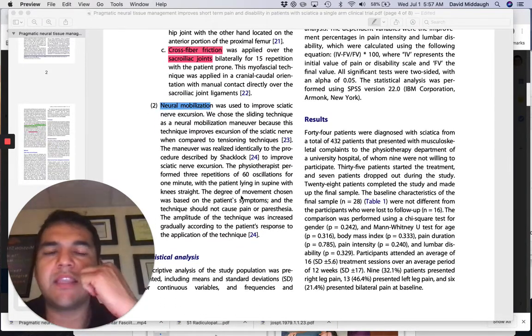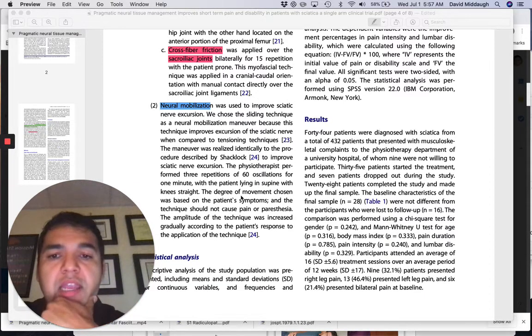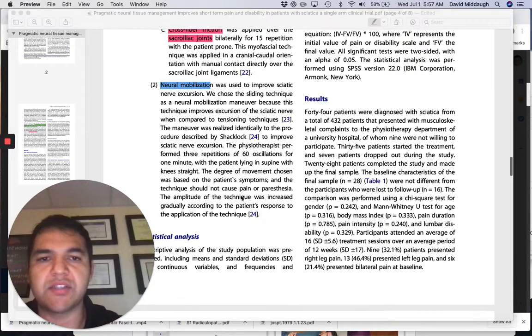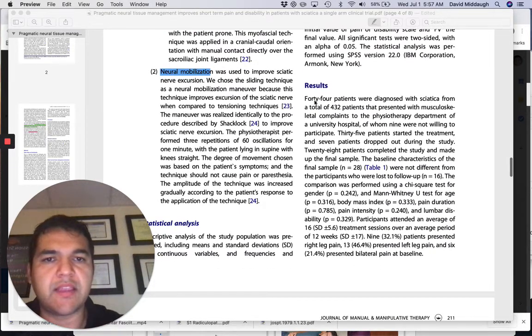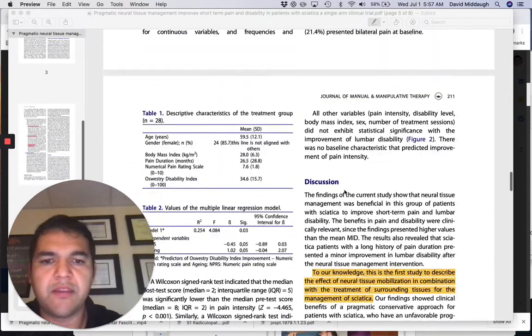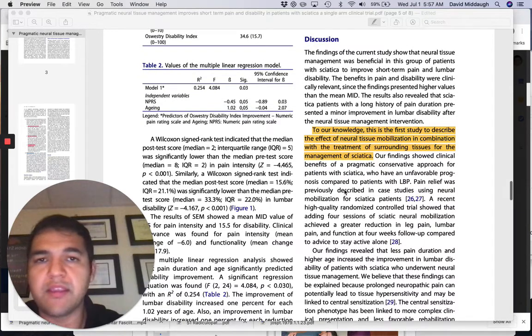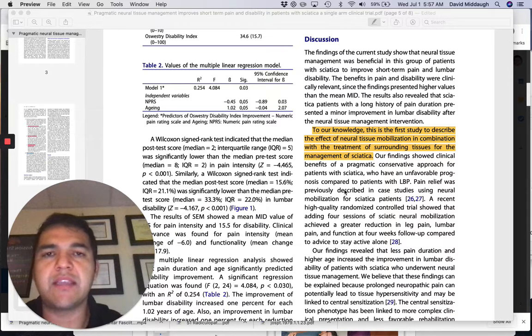Now, the second thing they did here, which I have highlighted in blue, is neural mobilizations. These are like slide glide techniques for the sciatic nerve. They did this in combination. Here they said 44 patients were diagnosed with sciatica, and the final sample had 28 patients. In the end, what they found was that the patients improved all around with getting the manual therapy techniques in combination with the neural glide.